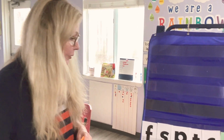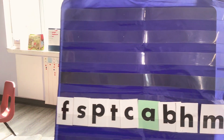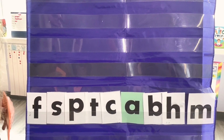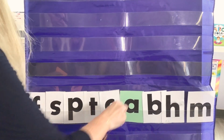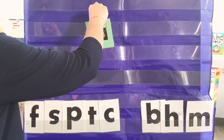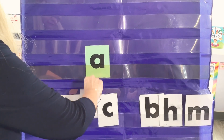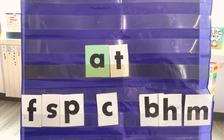It's easy. It's only 2 letters. At. I am at school. You are at home. Can you build the word at? I'm going to give you a minute to build it. I'm not going to do it for you. So look at the letters. At. Did you pick your vowel first? At. That was really easy.